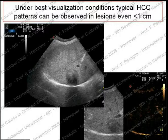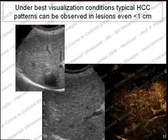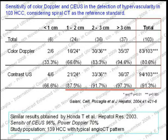We wanted to look if this was a satellite nodule, but we picked up 2 other lesions, just tiny lesions. So under very favorable conditions, it is possible to pick up this typical appearance of hyperintensity, hyper-enhancing lesions also in tiny nodules.